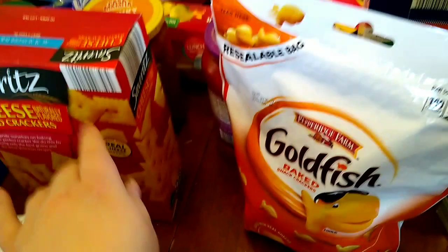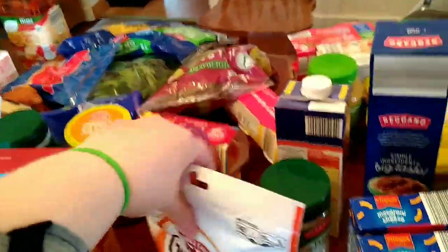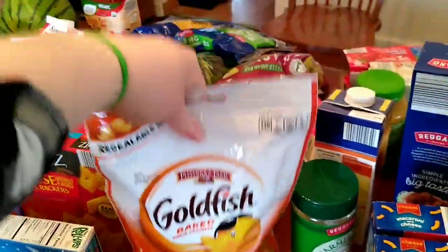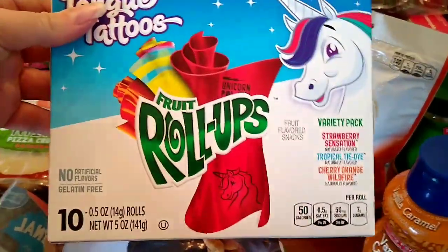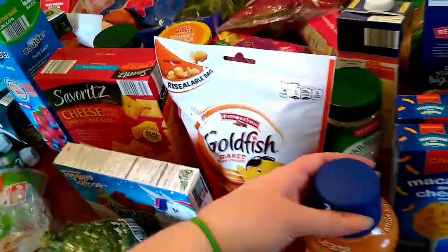Then they got their Cheez-Its. They like to snack on these. Anna picked goldfish crackers this time instead of her cheese crackers with the cheese on them. They picked fruit roll-ups. Of course, they're not going to sit down and eat the whole box in one sitting.